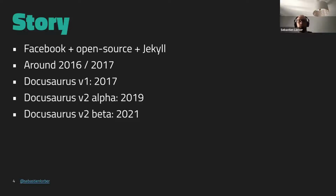So version 2 exists since already more than 2 years. We have been in alpha for a very long time, and now we are in beta. It doesn't mean that the software is not ready to be used, and you can see later that there are a lot of users already. But we want to make sure that the API is stable enough so that people that have a lot of customizations don't have any pain to upgrade from one version to another. So it's important to have very stable APIs for our users that are leveraging the high customizations that we provide.